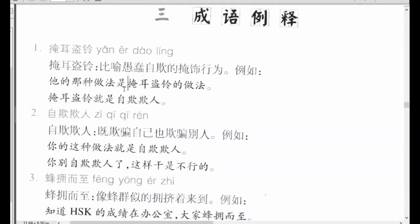他的那种做法是掩耳盗铃的做法。The only thing I would suggest to you, Joy, is when you read things, 是 is like 'is' in English, right? So before that, it's a subject, and after that is an object. And it's good to single out 是 and give a bit of a stop, a little gap before and after. It becomes easier for you to read, and clearer for people to hear you. That's just a suggestion, okay? How about you then?